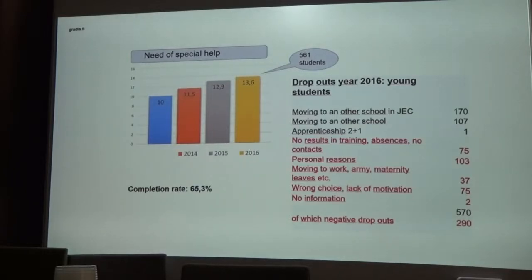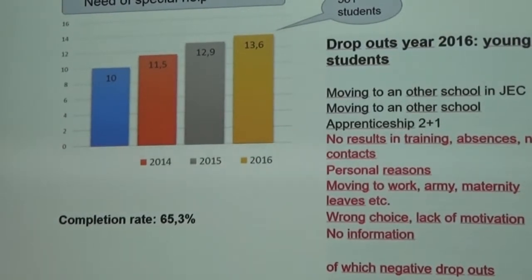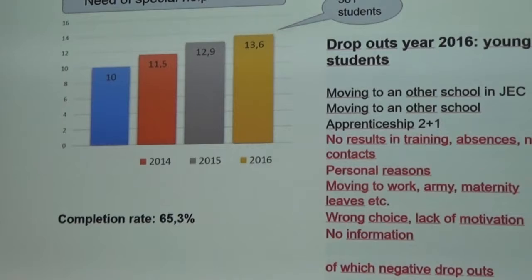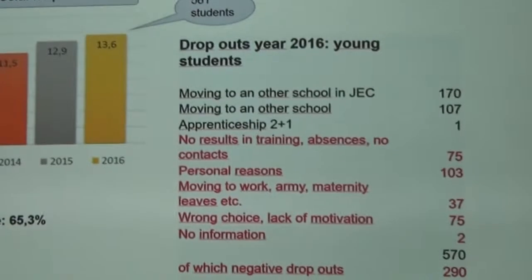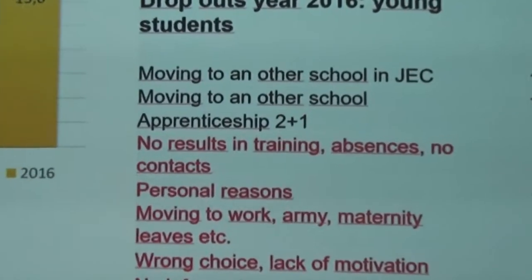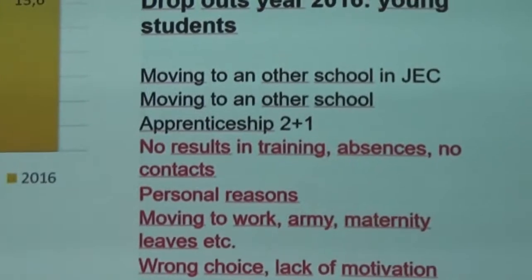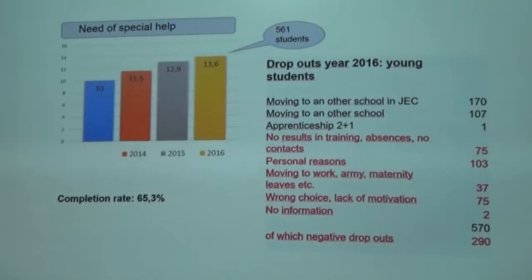Here are some numbers of our 2016 dropouts. So the completion rate in all your programs is about 65%? Yes. It varies from one qualification to another. Moving to another school, they didn't really drop out, they just went to another school. Or they go into a different qualification, for example, move from car mechanic to carpenter. So that's positive. We should think of that as an individual study path. Or moving to another school outside Jyvaskyla if they are moving or something like that.